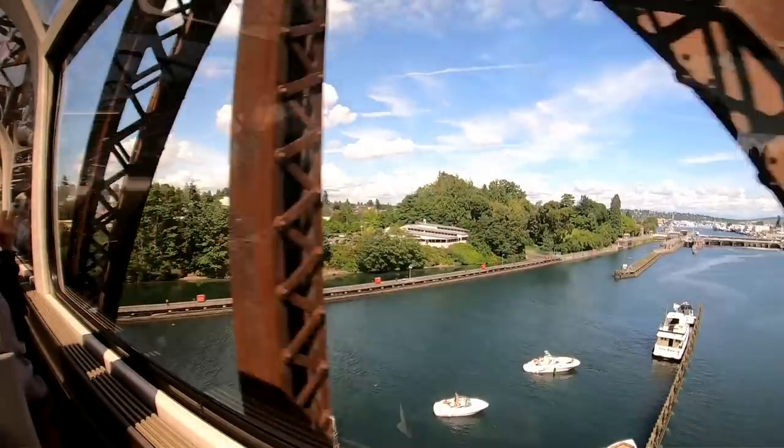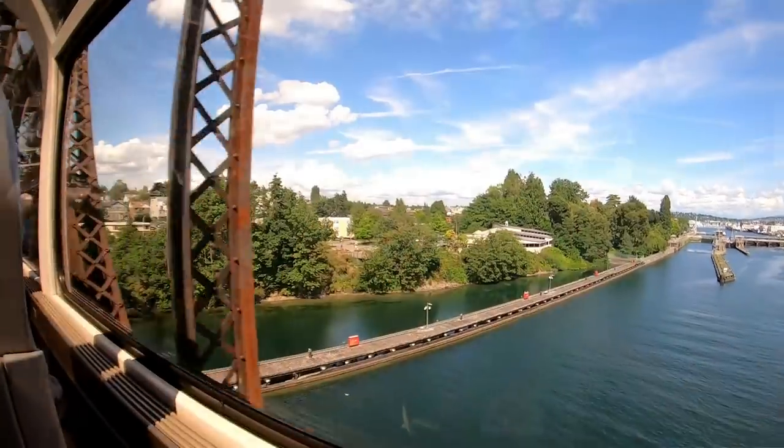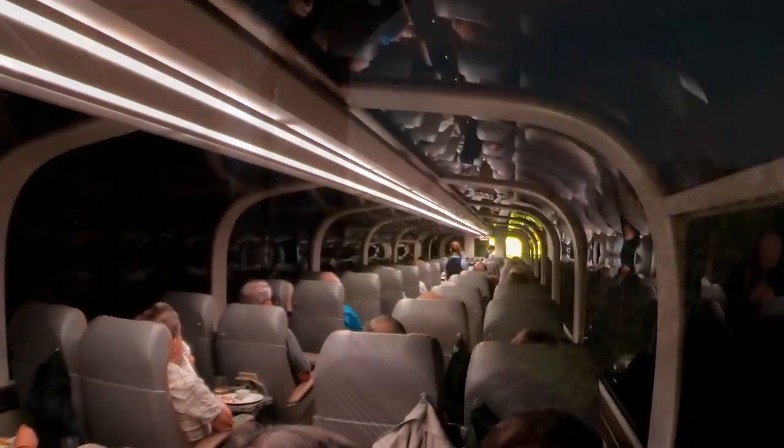Well, I'm going to be quiet for a few minutes here and let you enjoy looking at some of the scenery we saw on this spectacular trip along the coastline of the Pacific Northwest on the Rocky Mountaineer.